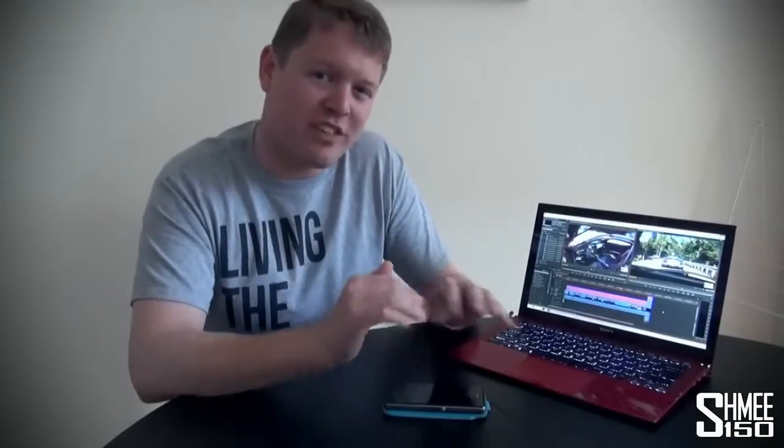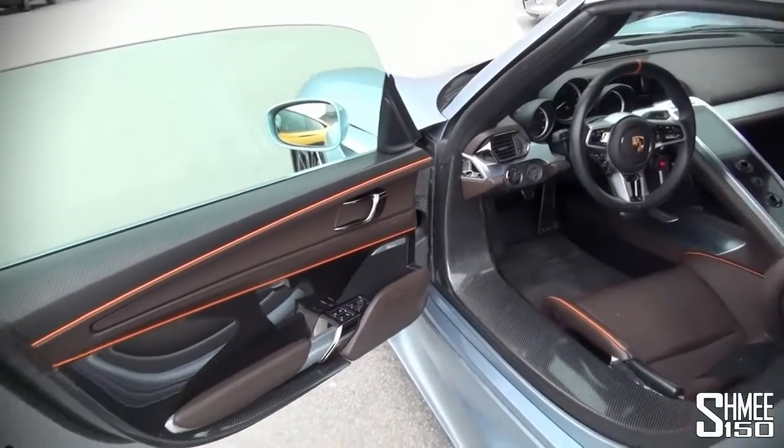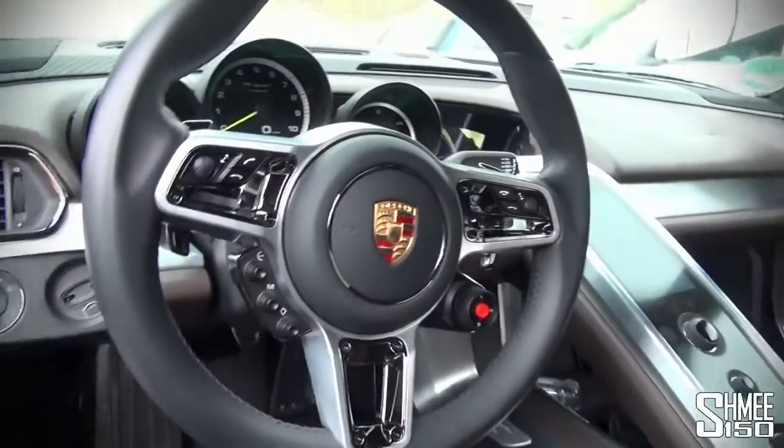The 918, seats are quite firm. The guys doing a long drive in it found that it got a little bit uncomfortable after a while. The backrest is very upright, which is a very traditional racer kind of style, which for the car that's perhaps the least race orientated is a little bit unusual, but the steering wheel feel is very nice in that car.